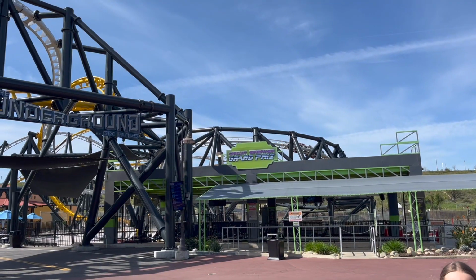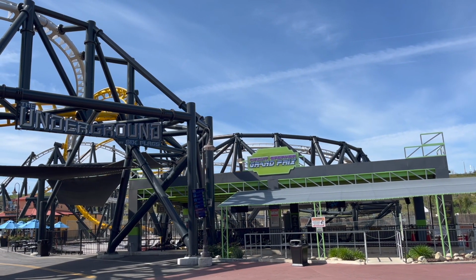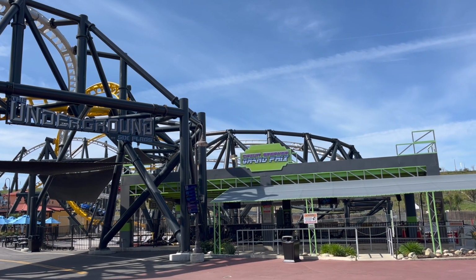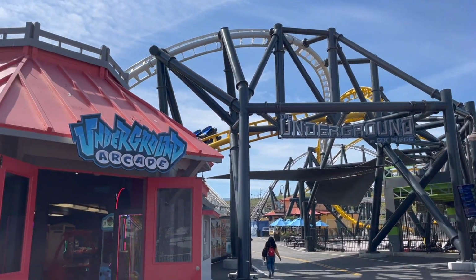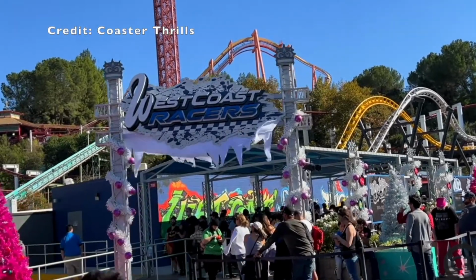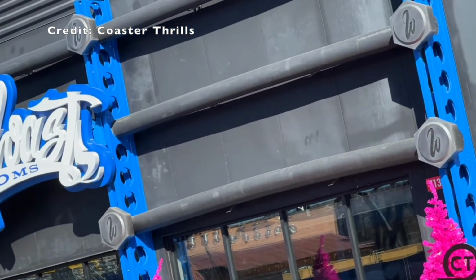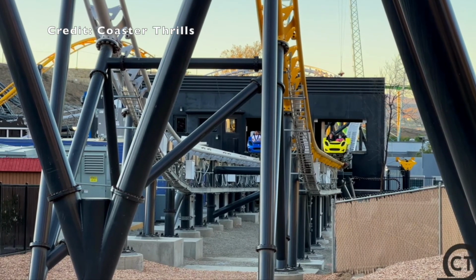And one of the first things you notice when you're walking around the underground area is that West Coast Racers has terrific interaction between the white side and the yellow side. This ride cycles constantly, and from what I saw, has some of the best operations in the entire park, which isn't always that high of a standard, but it's still good to see. They always run pre-trains. If you want to ride this ride, I would recommend doing it early in the day. This, despite the operations, is one of the most popular rides in the entire park, and it makes sense.